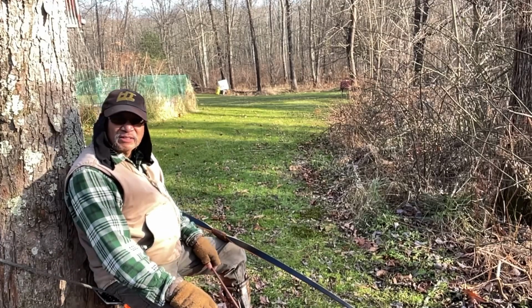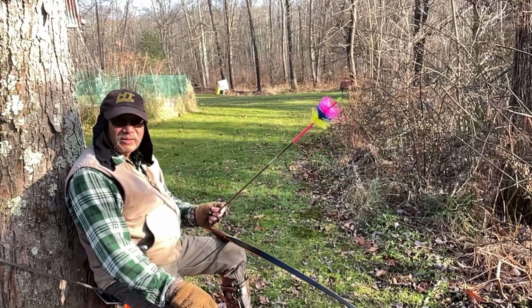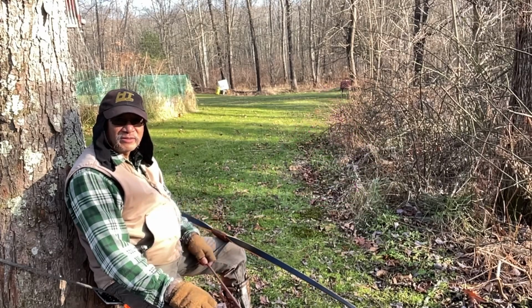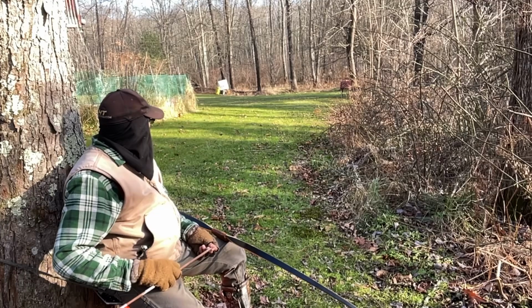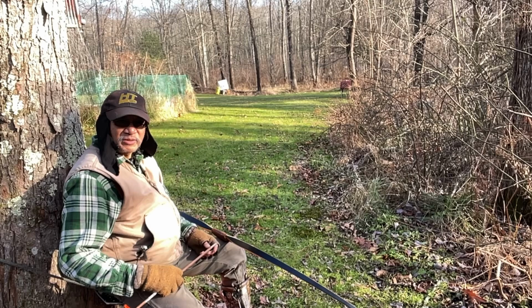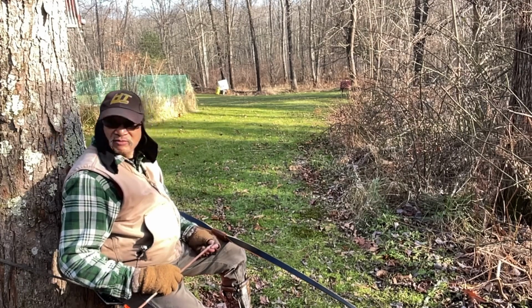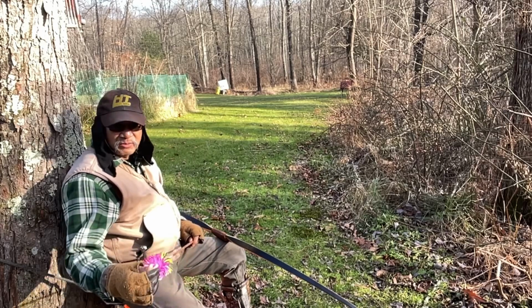Today's shot is going to be approximately 21 yards to the red dot on that red bag target from right here on this Torges style tree seat. Once again, we are using my Black Howard Hill Big 5 and a 1200 grain flue flip.